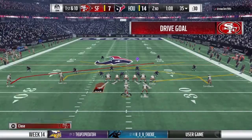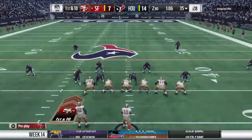All right, here we go. Back to this. Check. Patriot. All right, here we go.